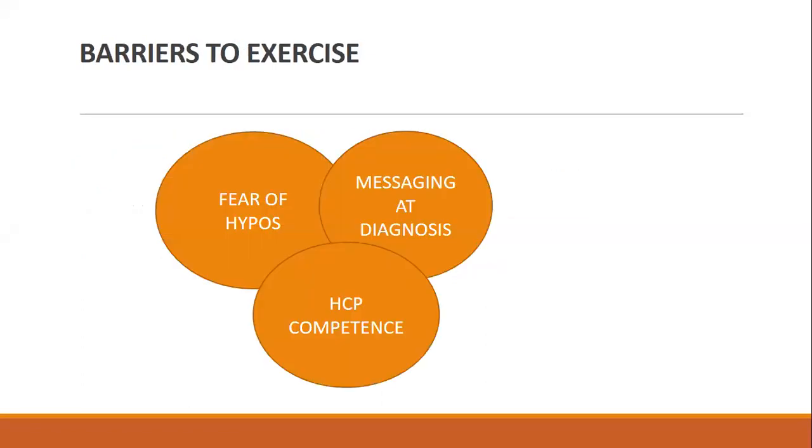So what are some of the barriers to exercise? I've picked 3 barriers because these are some we tend to experience, especially in our working areas. One of the barriers is fear of hypoglycemia. As you know, the risk of going low is increased with doing exercise, especially at night after doing the exercise. But despite these fears, we are supposed to encourage our patients to continue doing exercise and come up with a structured plan on how to check and monitor sugars, to eliminate the fear of hypoglycemia.